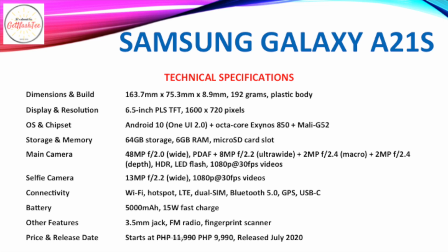It comes with a quad camera setup with a 48-megapixel primary camera with face detection autofocus coupled with an 8-megapixel ultra-wide-angle camera, a 2-megapixel macro sensor, and a 2-megapixel depth sensor. It also has a 13-megapixel front-facing camera. It comes with a 5,000 mAh battery with 15 watts fast charging support and a fingerprint scanner. Its price starts at 9,990 pesos and was released in July 2020.